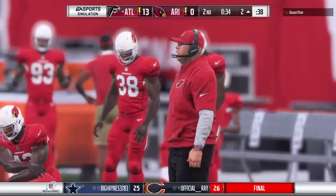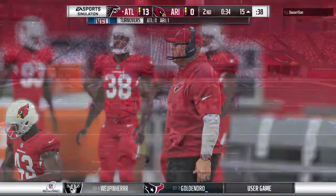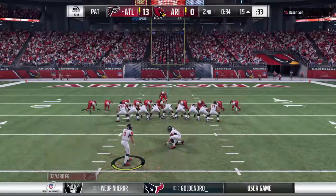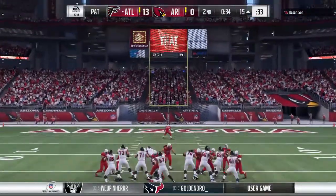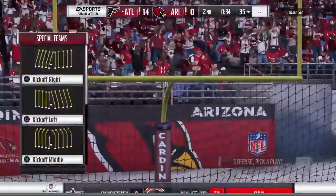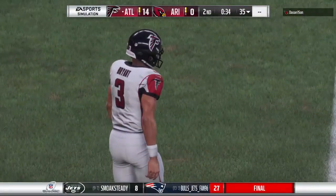Well, someone just made a house call, and his name is Robert Alford. You remember that name, don't you, partner? Seen him on the biggest of stages, picking off Tom Brady in Super Bowl 51. Yeah, took it all the way back for a touchdown, then gave his team a 21-3 lead. They didn't hold it, but that was a mammoth play. That was a mammoth play, and what we just saw was a mammoth play.